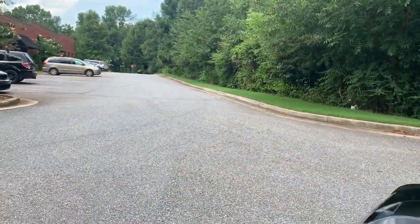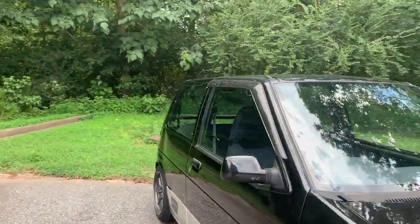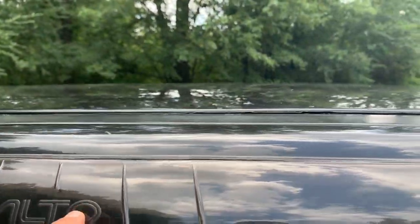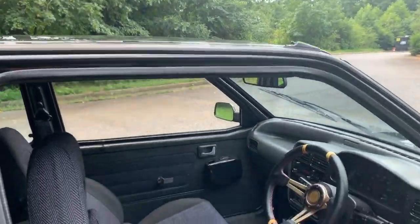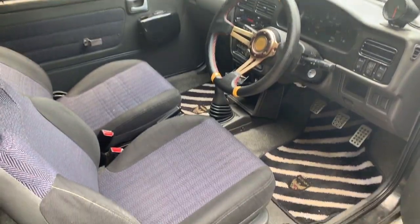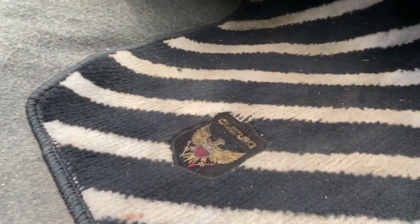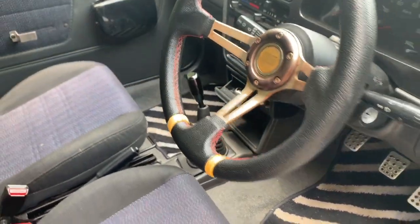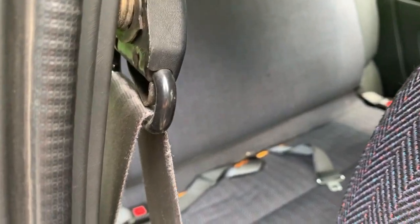I guess we'll go into the inside now. We got the OG Alto visor still. All right, so inside is really, really clean. I thought these were Honda Beat floor mats, but they are Suzuki floor mats. Driver's seat obviously has a little more wear and tear than the passenger seat. Foam on the seats are in really good condition. These are the stock seats. You've got a little bit of a tear in the rear.